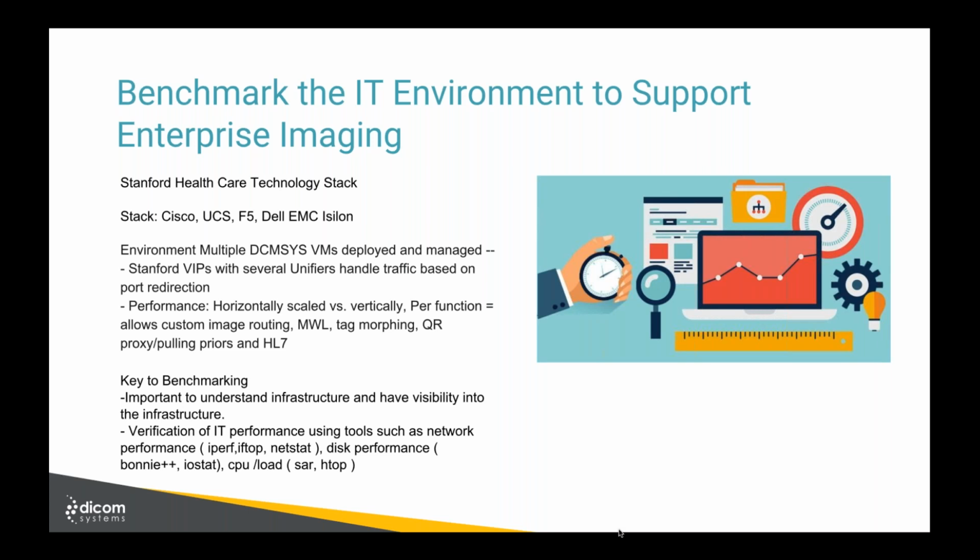Thank you. As I described before, our IT infrastructure team mainly deploys Cisco equipment for network and computing resources. UCS is their computing platform, with F5 load balancers and Dell EMC Isilon for storage. Specifically for the Dicom Systems Unifier, we deploy several VMs, and those VMs are tagged logically by what they function for.